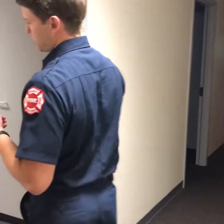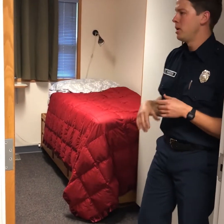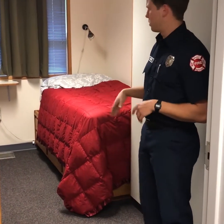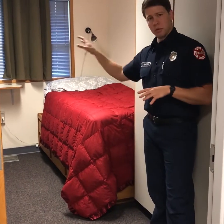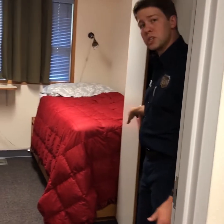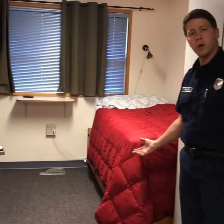So we do get to sleep here. We work at night. If somebody calls us and needs help, then we get up and we go help them, and then we come back. But when it is at night and we get to sleep, this is where we do it. We've got a bed and a lamp. We have a little desk in here, and we've got closets to store all of our stuff. This is what we call our dorm rooms.